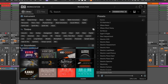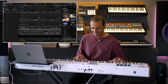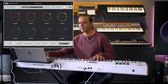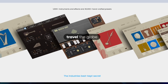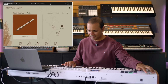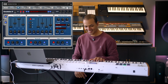Imagine having access to every instrument and effect UVI has ever created, 116 in total. Today I'm exploring the Sonic Bundle, which includes everything from Falcon, Synth Anthology, HX-Oddy, Opal Legacy. There's drums, effects, orchestral, world sounds, everything you could ever need. And as we go through it, I'll be highlighting my producer picks, the instruments that stand out the most and the ones I think you definitely need to try.